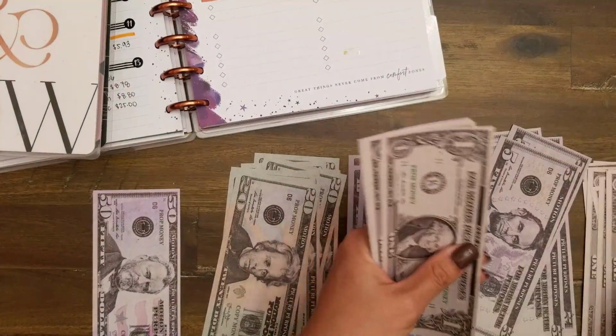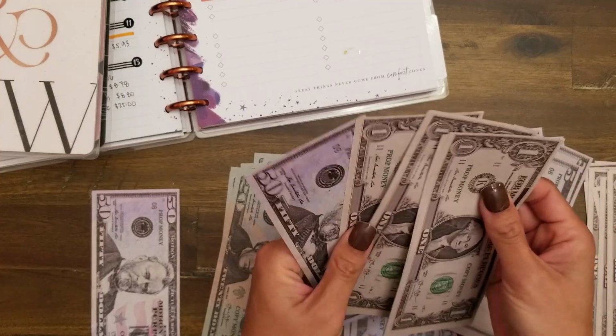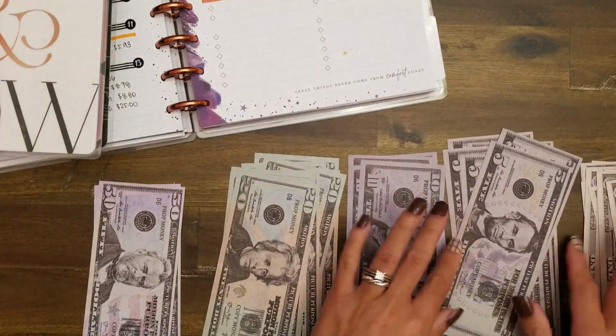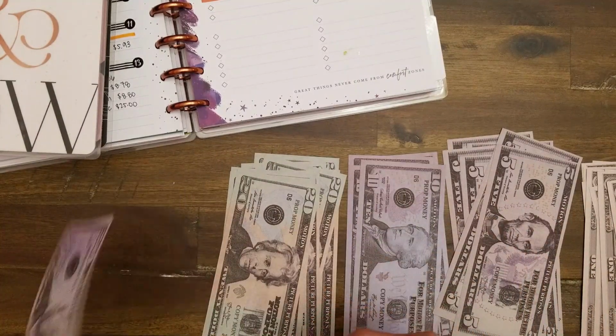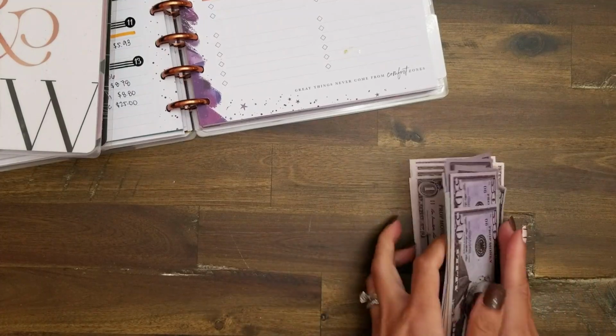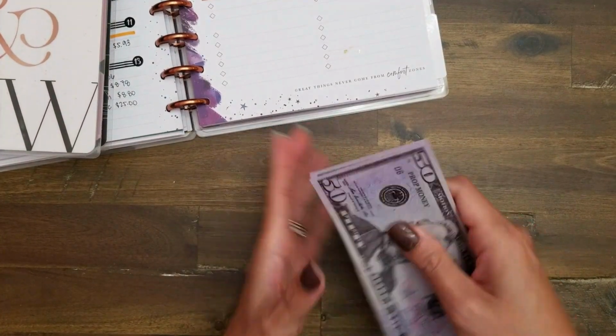And I'm very happy that I have extra money in some of these categories. I was not expecting to have some money in some categories. And then in some categories, I have no money, like gas. So I'm really worried about that. All right, so let's count this up. We'll see where we are. All right, it's supposed to be 368.80, right?